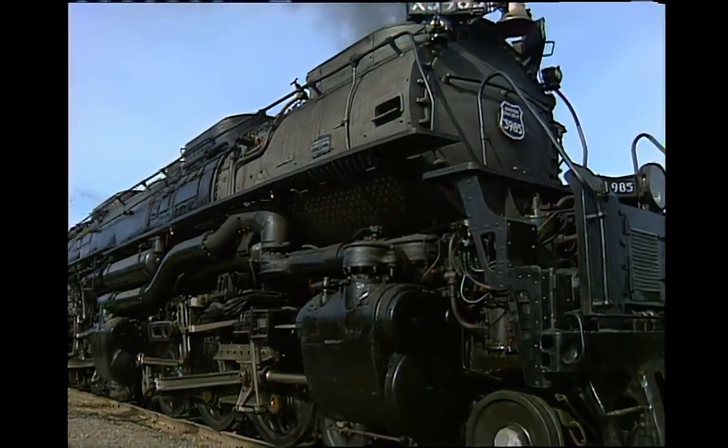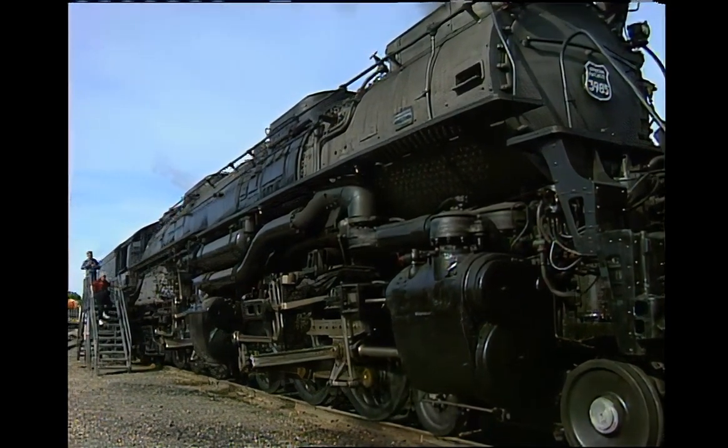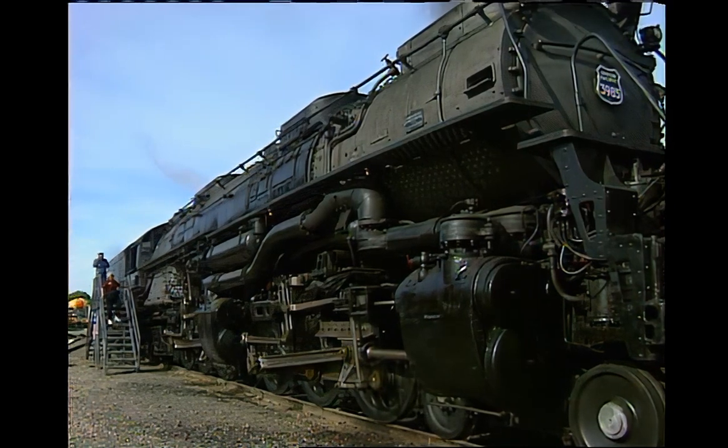Well, they just don't make anything like this anymore, do they? No, you won't see anything. It's expensive to maintain. That's why steam engines have been phased out.